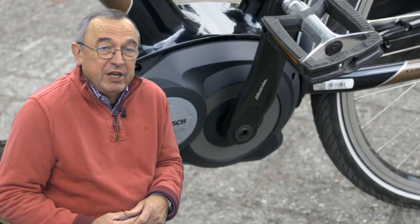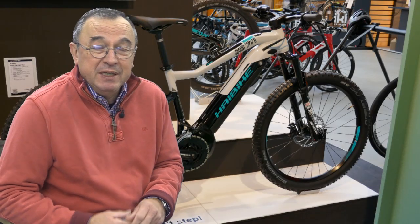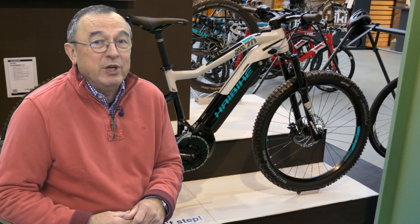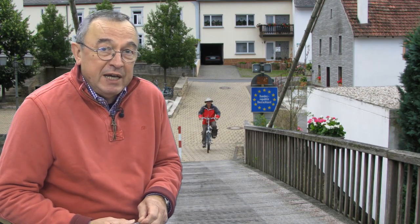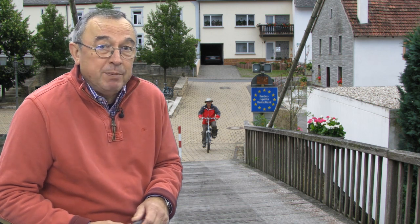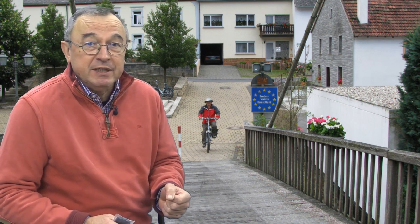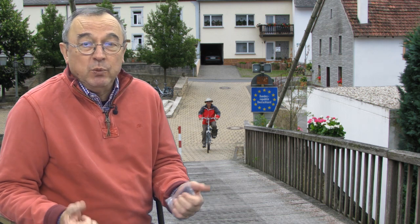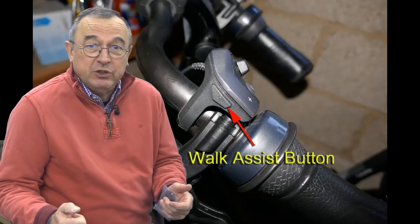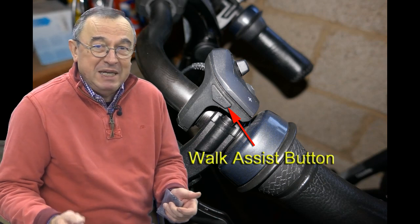The motor size has a maximum power of 250 watts. And you may not think, well, what does that mean? Well, actually 250 watts is quite a powerful motor when it comes to assisting a cyclist. You're allowed to have a function whereby if you're having to push the bicycle up a steep hill, that you have what is known as walk assist. And that's the only time where the bicycle can be given assistance from the motor without the user pedalling.